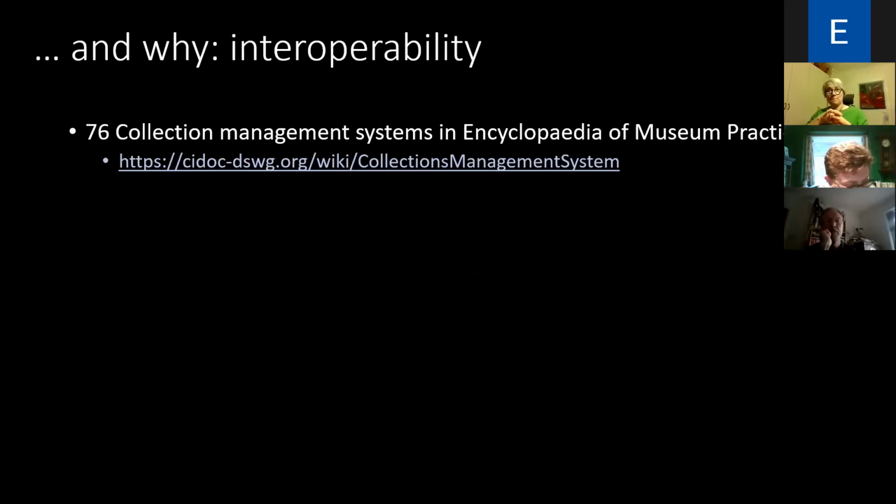And then there is a big demand for interoperability. The CIDOC Encyclopedia of Museum Practice, for example, lists 76 different collection management systems. And this list is relatively Eurocentric. So if you want to contribute, you can just put in the chat whichever collection management system you use, and we can pick out any systems unknown to us and contact you and ask more about them. Then Collections Trust, for example, lists 18 Spectrum partners on its website. And each of these systems has its own data structure. They don't speak to each other.